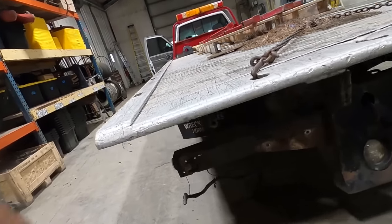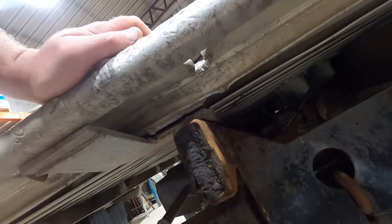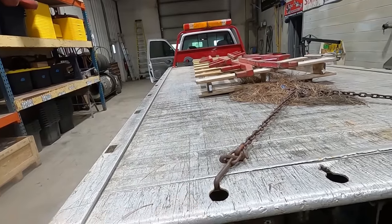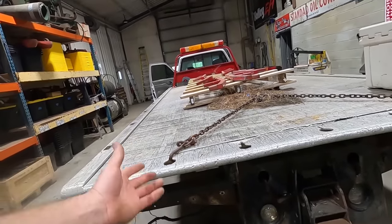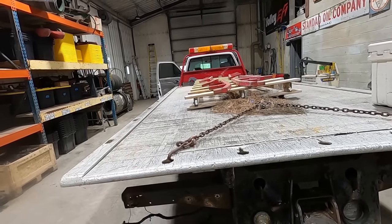Got some backup lights. We definitely busted out a tail light loading it up. And a little bit of aluminum welding that could be done back there. That's the problem with these aluminum beds, is they get damaged a little bit more easily than steel, and they're harder to repair if you aren't set up to do aluminum, kind of like me.